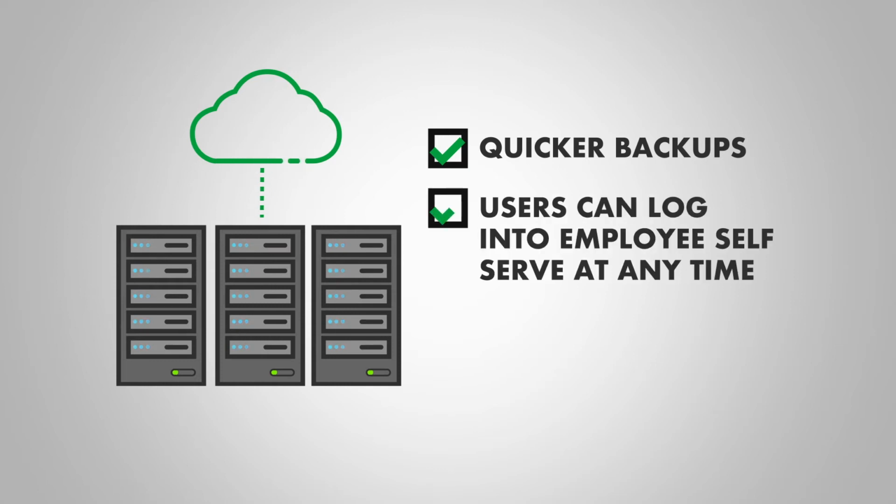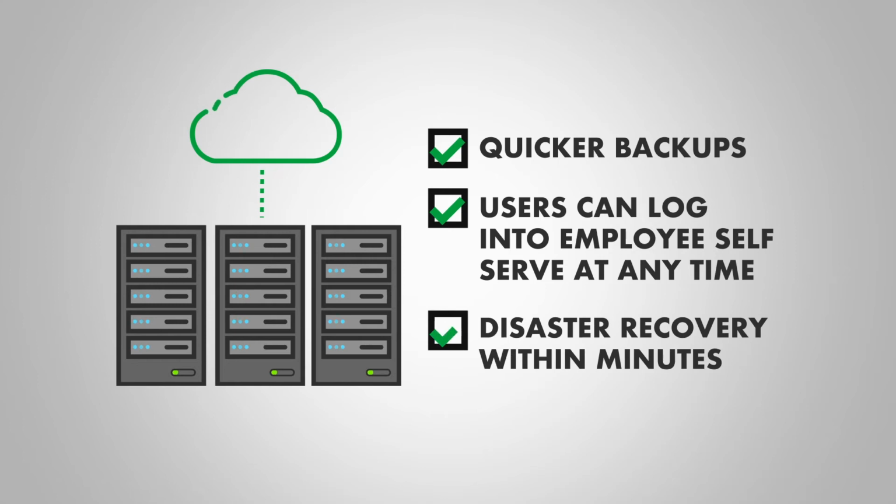Our users can now log into their employee self-service at any time of the day. In a disaster recovery situation, that used to be a full day job. Now we can bring up another version of our system within minutes.